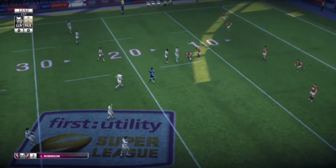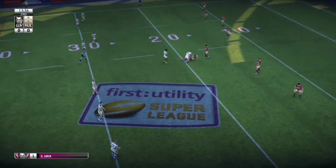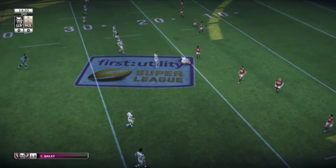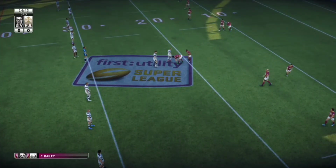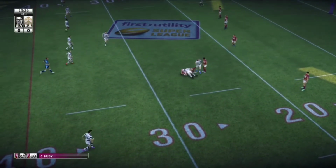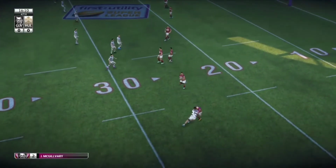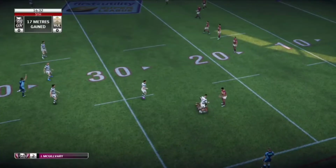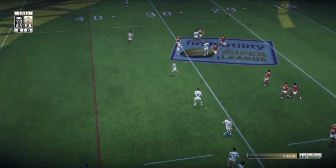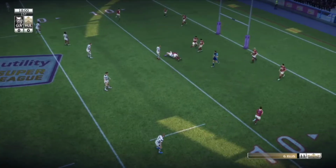And Huddersfield nearly didn't put that up there. There's Griggs. Second tackle. Bailey. Big tackle. Hubie. Get off him. Fourth tackle. Move. Five. There's Ellis, and brought down.